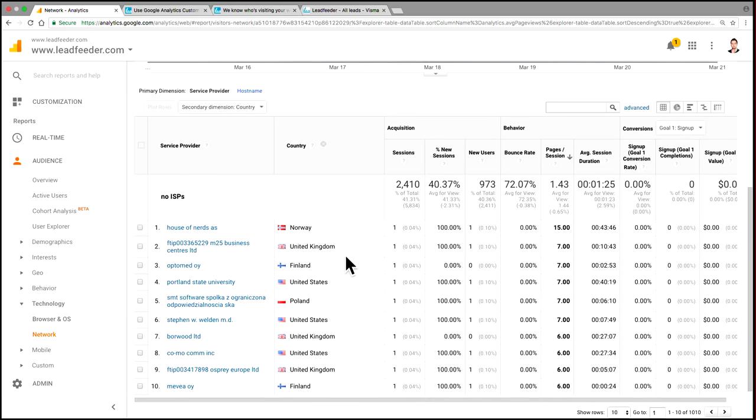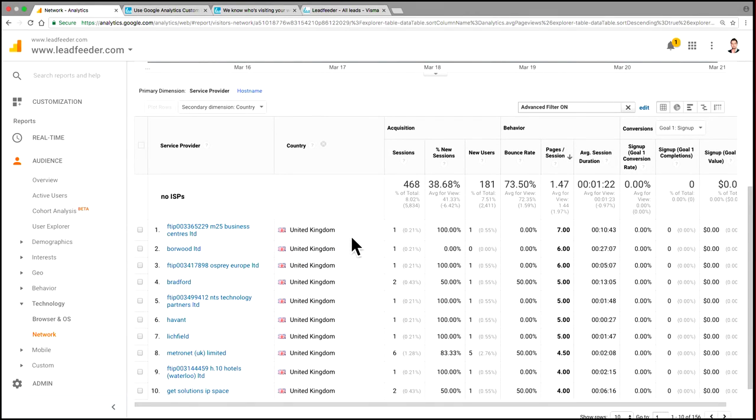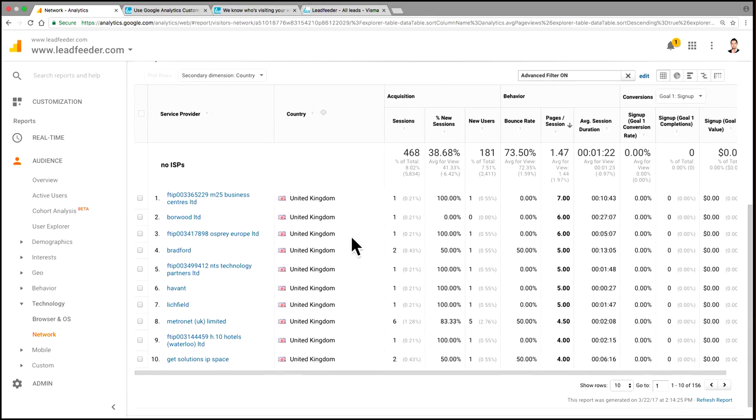Let's think about the situation where you have a global sales team, and for example, you have salespeople in the UK. So they would be interested in only UK companies. So what you can do is go to the advanced filters and select country as United Kingdom, and just push apply, and you can see the list of companies from UK that have visited your website based on who has visited most pages.